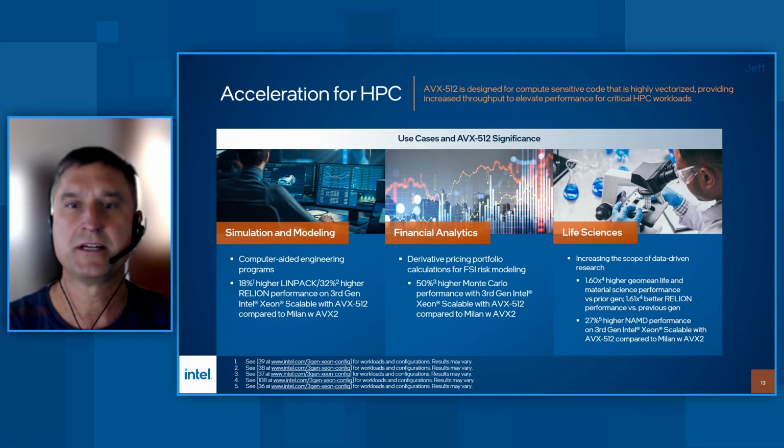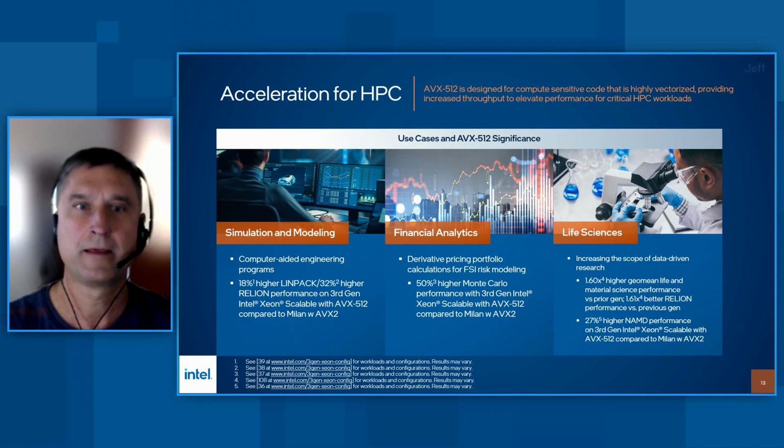Intel's third generation Xeon Scalable processors achieve up to 18% higher LINPACK performance and 32% higher Reliant performance compared to the competition. Moving on to financial services, another major category where we are seeing a blend of traditional HPC codes and techniques with new AI methodologies. This is really where the combination of AVX 512 plus DL Boost provide major benefits. On FSI codes like derivative pricing and X-value adjustment portfolio calculations for risk modeling, we see the third generation scalable processor providing up to 50% higher Monte Carlo performance with the AVX 512 that's built in than the competition's AVX2 implementation.